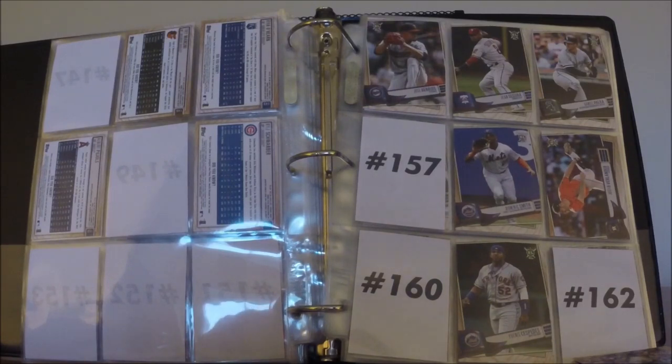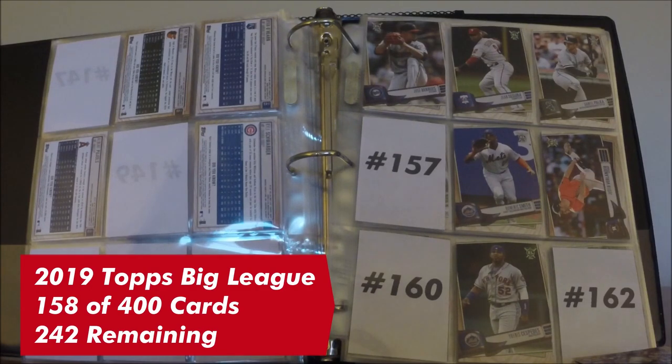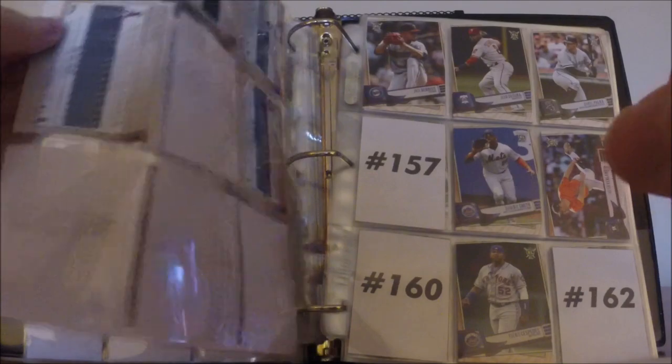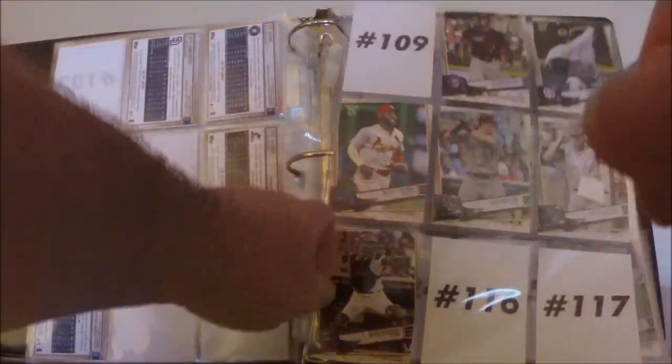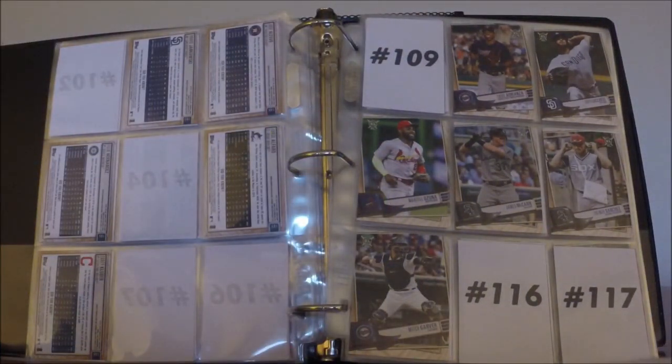Of the 321 cards we still need for the set, we got 79 of them. So that brings the magic number down to 242. And these cards are looking really good. Topps did a good job this year with Big League. I may have to think about a hobby box of this.